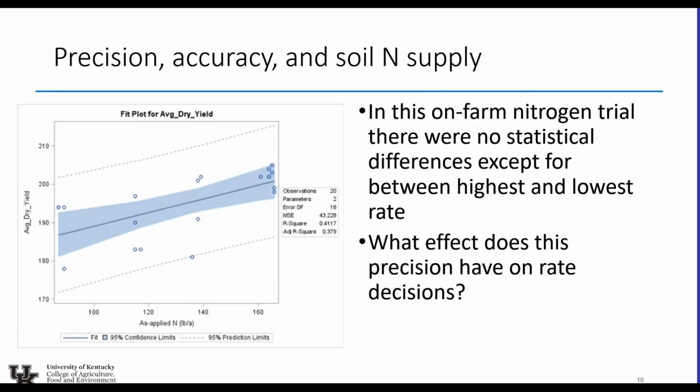So this brings me back to my point that economic performance objectives are in direct conflict with environmental performance objectives unless we can change the system we use to make nitrogen recommendations. We're at our current limit of technology to protect the environment and be profitable.